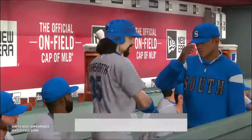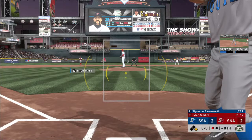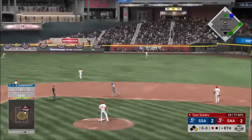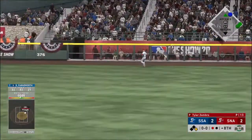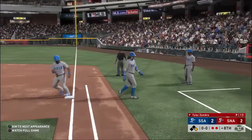So it would appear we'll have a pinch hitter coming on now with a runner at first and one gone. Your attention, please. Pinch hitting for the Southern League South, number 35, Sylvester Farnsworth. Pulls this one into the air out into right field. Right fielder is on the run. He gets there and makes the play for the second out of the inning.